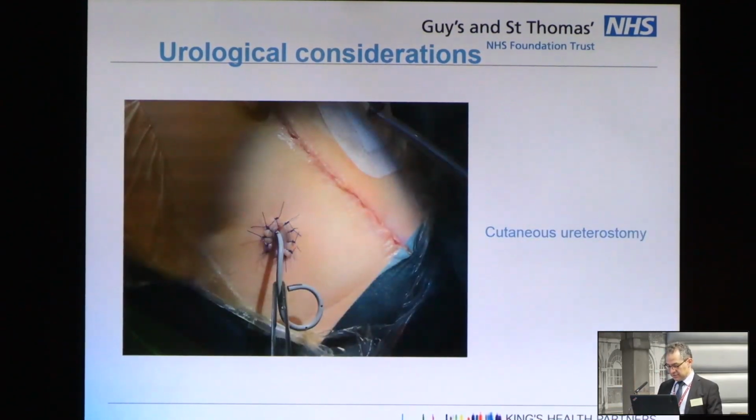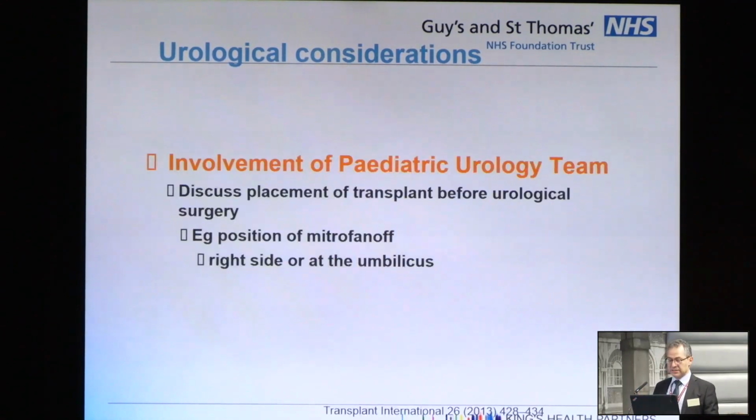But that's how it looks. And the majority are on the right side because most kids will be right-handed, and that's why it's there. Sometimes you use the left side. And it depends also from which hospital you work at, and maybe through the umbilicus as well. And when you run out of options pre-transplantation, as Imran showed before, you can do a cutaneous ureterostomy, and that's how it looks. But many of those do end up stenosing, so they're not without their own complications, let's say.